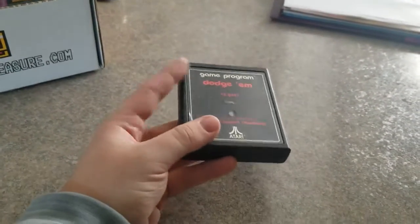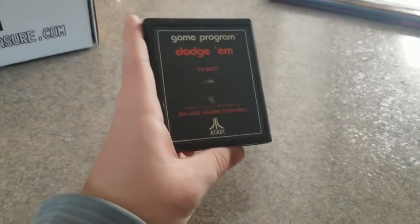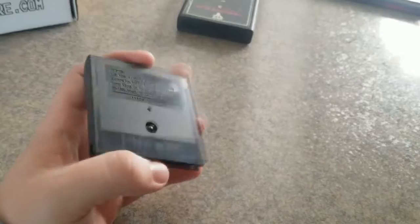Alright, get that out of there. And starting off, we have Dodge 'Em for Atari 2600. I'm not sure if I have this. I think I might already. But yeah, if not, actually no, I don't think I have this. Yeah, so this is pretty cool. I forgot I also have them send me Atari 2600 games.